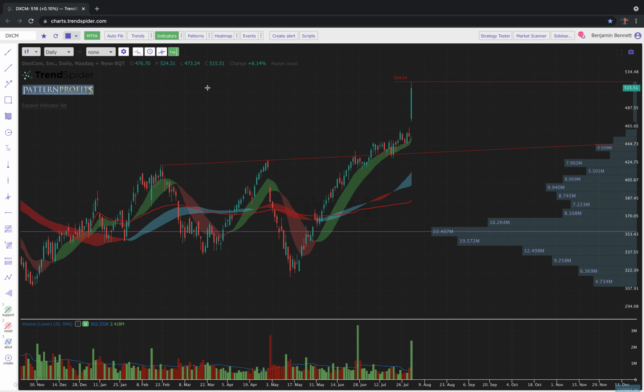Dexcom. Similar, 524.31 the high there. If they're going to be aggressive and come after it, they will take out that high. Big volume within that run up. So just want to see how aggressive they are. I think that will give us a good sign early in the week.